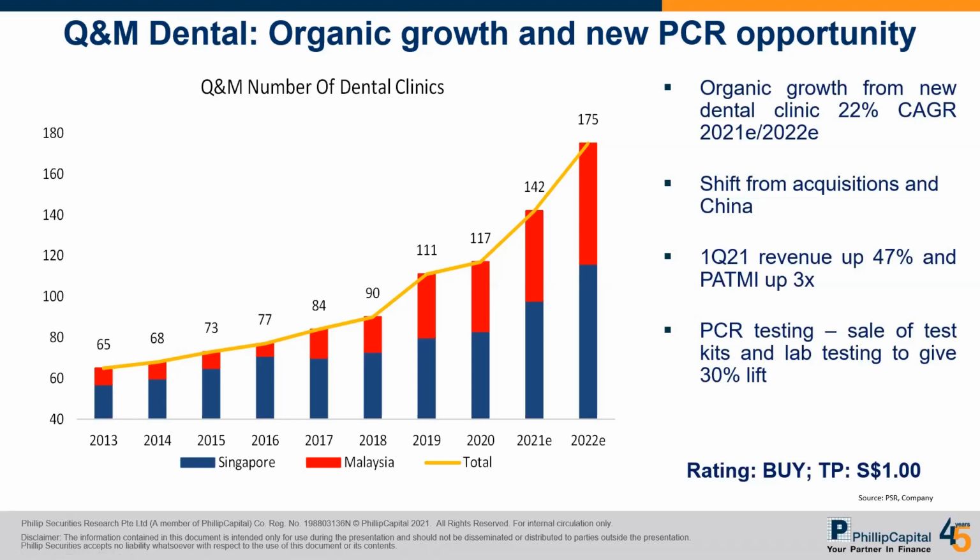The next one is a PCR test. So that will give, we think, a 30% lift for at least the next 1 to 2 years to earnings, as testing remains a key strategy to handle the pandemic. So we have a buy and a $1 target price. Next slide.